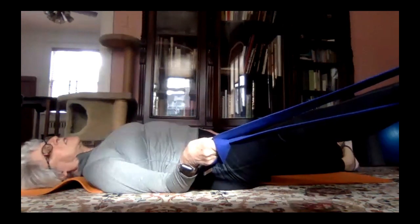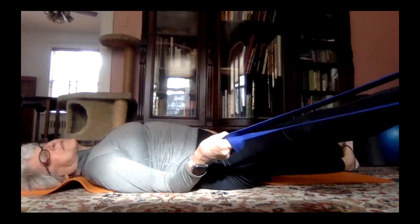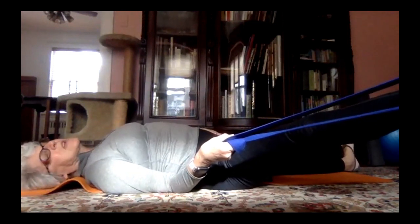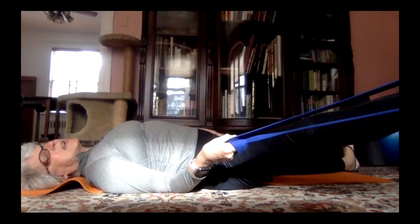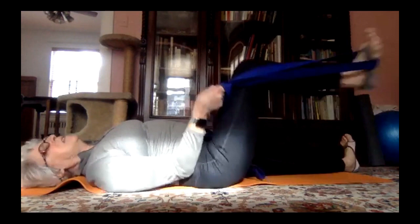Flex both feet, flex your extended leg. Even your extended leg should be active. Don't just let it go floppy. Just flex it and really squeeze those muscles to those bones. And then the other one.